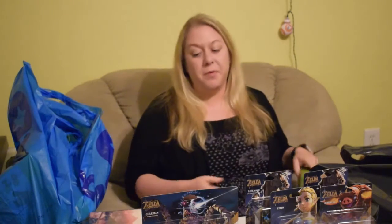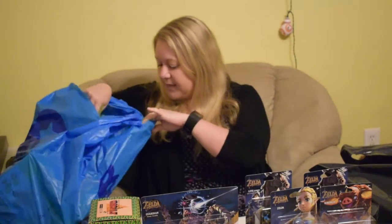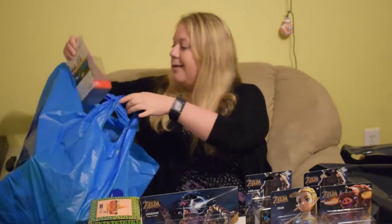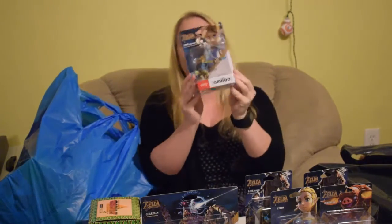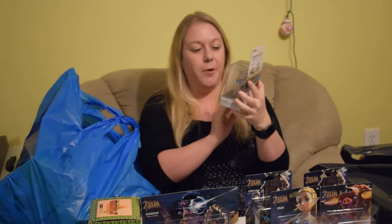While we were at Best Buy, we met somebody, because of course there are lots of people going out and looking for the Breath of the Wild stuff. And they said, you should really try Toys R Us. So I said, yeah, let's go to Toys R Us. So we went to Toys R Us, and of course, one of the first things I look for is the amiibo of Link shooting the bow and arrow. They have one. So of course I had to pick up a Link shooting the bow and arrow amiibo.